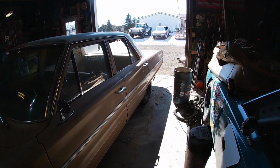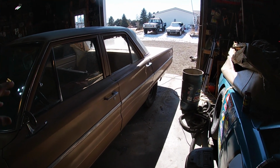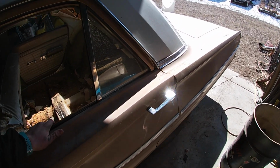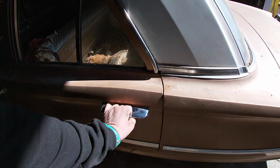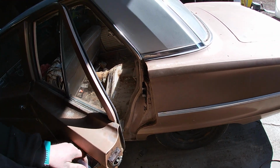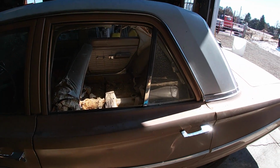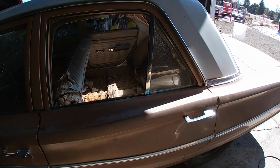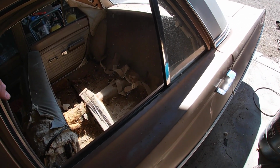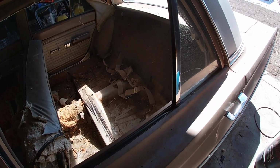Part of trying to get this back seat out of that car: the driver door didn't open. After I got the seat out, I was able to work on it and I got it opening. It was literally just stuck. From inside, crawling through the passenger side, I was able to get in here and push and yank on it, and I finally got it to open. So that, along with wearing a respirator, I was literally out of breath trying to get that seat out of the back of this thing.